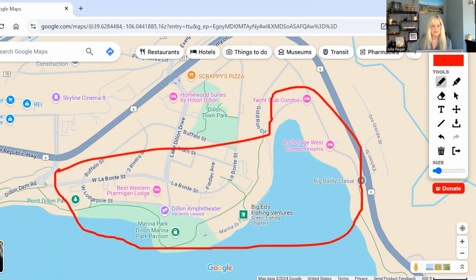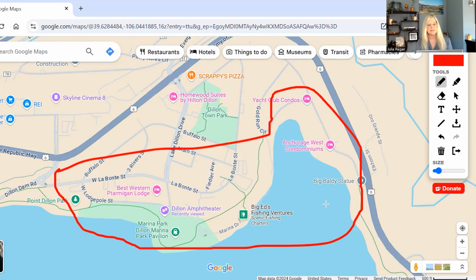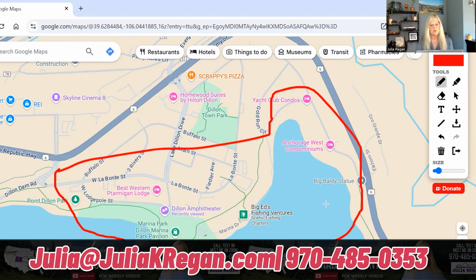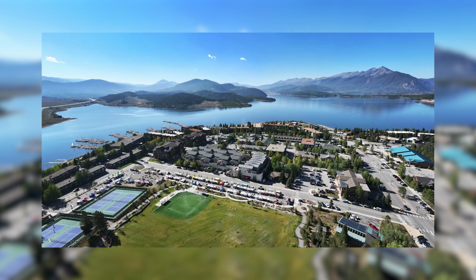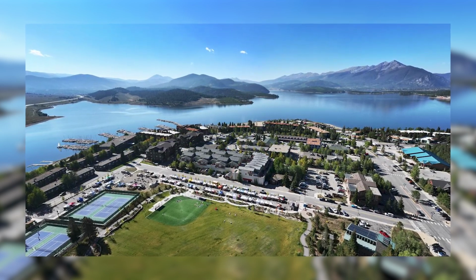Dillon has some neat things happening as far as growth goes. There will be, at some point, some new development in this area that I have circled. How exactly that's going to happen, we're not sure, but that's something that is important to watch right now. If you're concerned about development or you want to get in on a purchase of some of the new development, you definitely want to watch what's happening in the town of Dillon. I think it's an amazing area that has some incredible views and a really nice small town feel. So you want to make sure that stays as is, even with some progress.